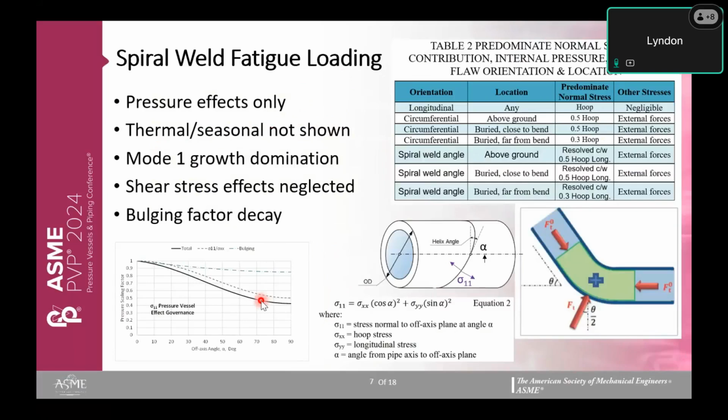Okay, shifting gears. See how I'm doing in time. Got reasonable pace here. Switching gears now to spiral welds. Of course, there's no stress intensity solution for spiral welds currently published. So the thinking is we'll just use the solution for a longitudinally oriented crack, and then we'll suppress the bulging factor, and we'll resolve the stresses to those normal to the spiral weld. So that's this equation here.